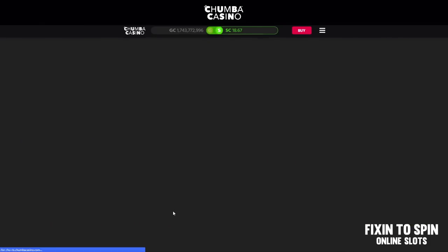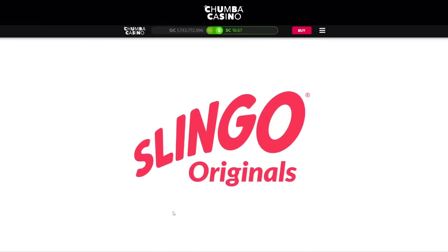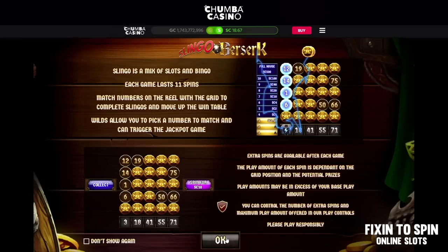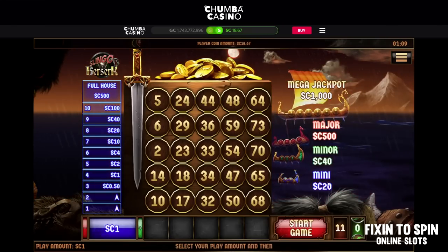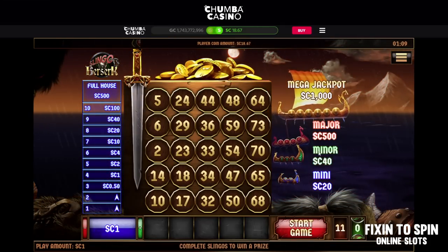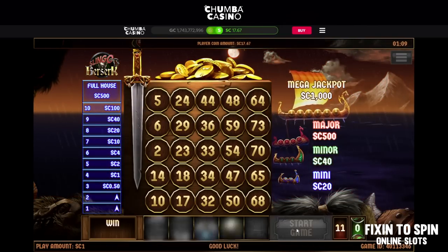Berserk. Now, what I didn't know when I first played this game is that every time the lightning bolt hits, it throws coins up to the top. That's how you get the bonus game, mini, minor, or major. If you get a cascade of coins, then you have a possibility of winning this over here. So let's give it a shot. We'll do the one. Why not?